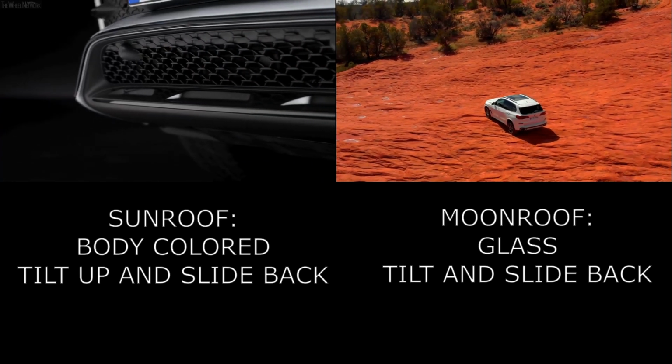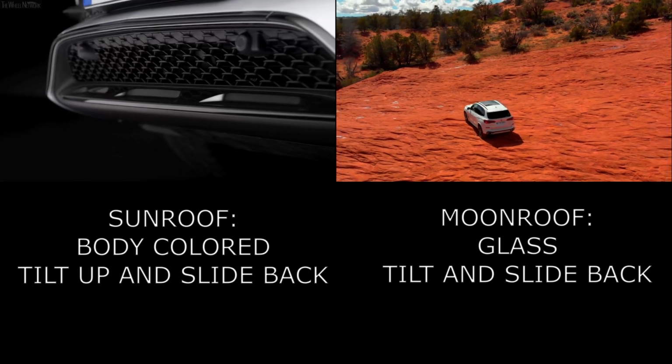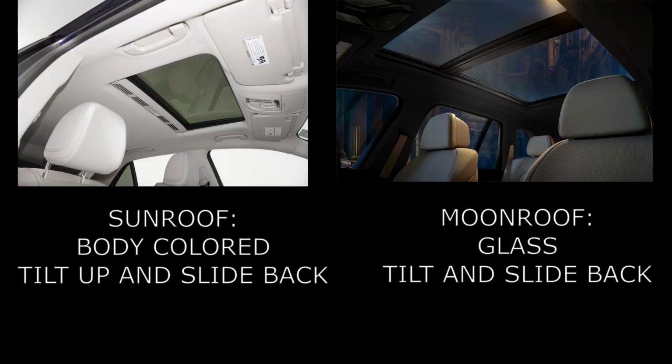The next difference is about a topic we talked about earlier, and that's the sunroof versus the moonroof. Sunroof is typically a body-colored panel that can tilt up or slide all the way back. A moonroof is a type of sunroof, but it's typically made of transparent glass. As a reminder, the BMW has the moonroof and the Mercedes has the sunroof. However, you can option a moonroof or a panoramic roof in the Mercedes for an extra $1,000.